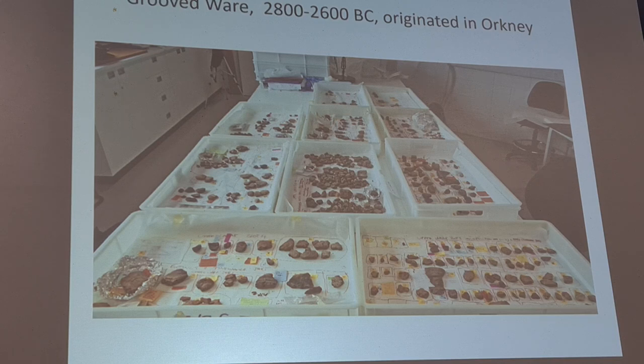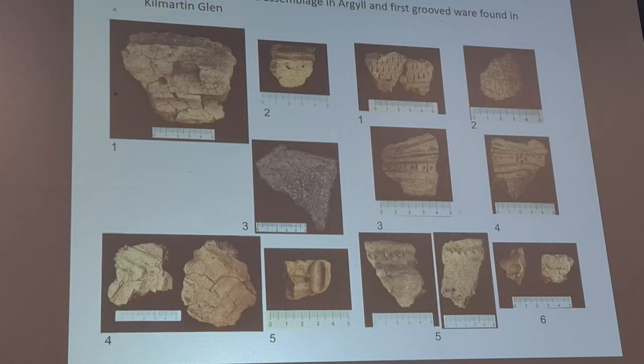And obviously people weren't generally travelling by land then, they were travelling by boat. We don't have any of those boats, we don't know what they look like. But it would be much easier in the past to travel by sea than by land. And obviously there was this great connection between people in different communities throughout Scotland. So this is grooved ware. So again, another nice first for us really.